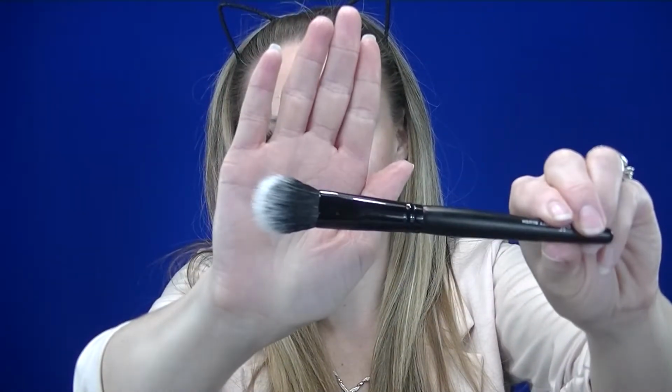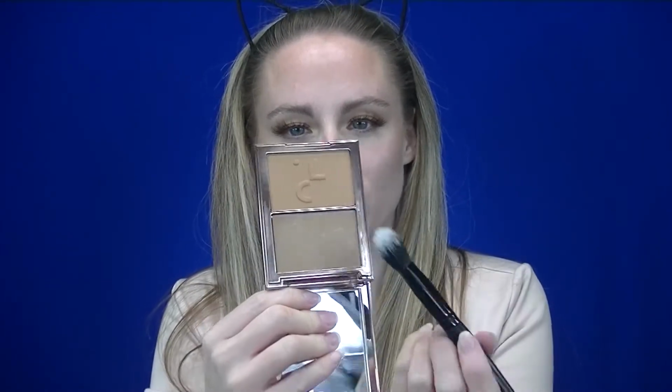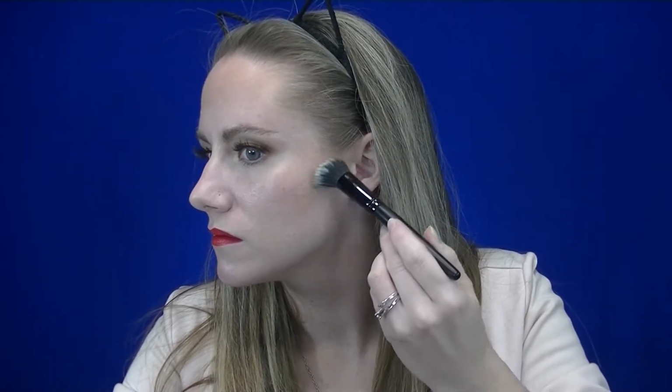e.l.f. Putty Blush Brush. Alright, next I'm going to take this e.l.f. Putty Blush Brush and dip into the Cream Contour shade. So I'm going to try and get a little bit more precise here. Ooh, okay. So this shade, in my opinion, is definitely deeper than the bronzer shade.